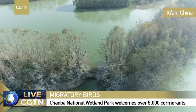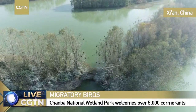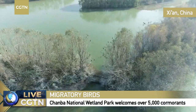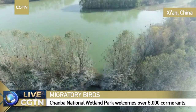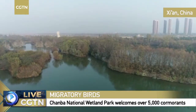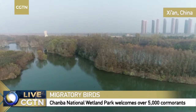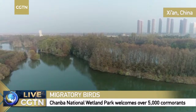Actually, in October each year, they would migrate to the park to spend the winter and will stay here about 6 months. In the morning, the flocks of cormorants would form lines, they would just fly out of the park together, and they will go to the Qinghe River, where food is more abundant and the water space is wider than here, and they would fly back in the afternoon.